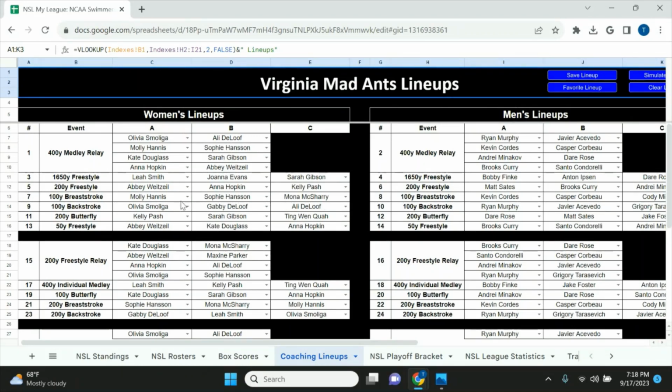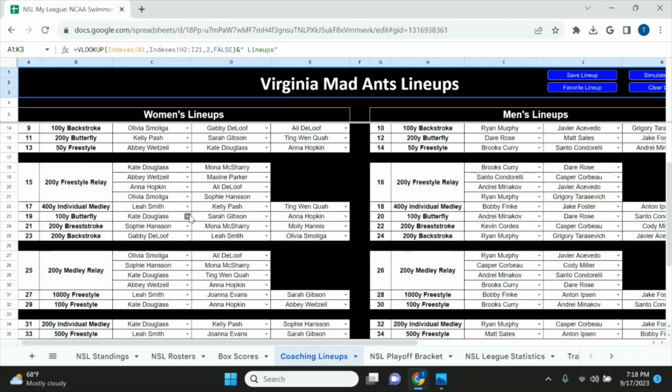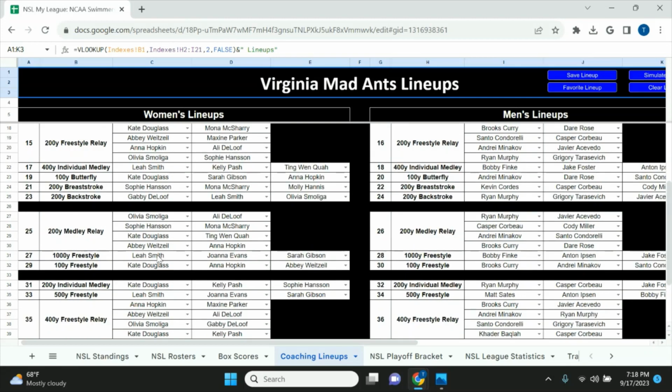A really stacked lineup. And then backstroke, we have the Blue Sisters with Smoliga, Kelly Pash, who we traded for, in the 2 fly. And then our 50 freestyle, sprint freestyle, is going to be really good with Whitesell, Douglas, and Hopkin. 4IM, Leah Smith, Kelly Pash, and then Douglas in the 100 fly over the 2 breast, just because our breaststroke is really good. And then Leah Smith and Smoliga. And then 1000 freestyle, Leah Smith as well.